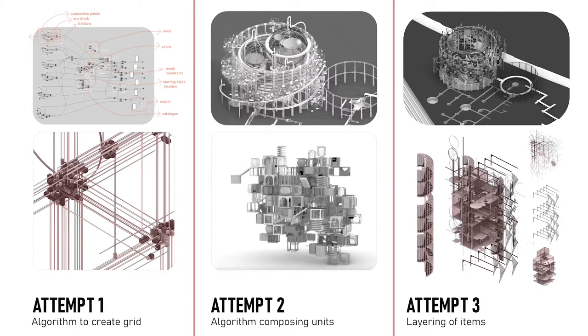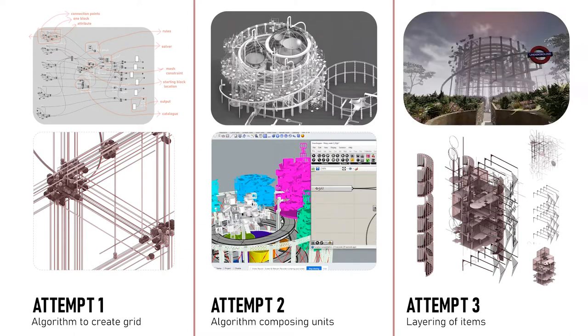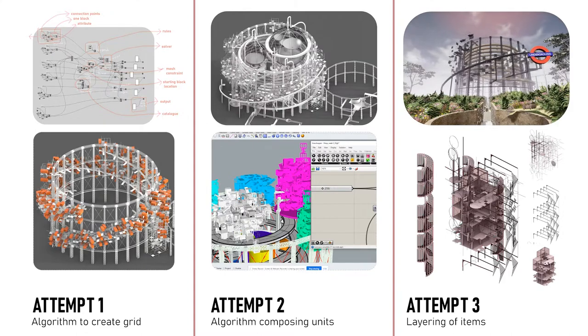Grasshopper serves as an integral part to testing the idea of repetition. Earlier iterations use rules to compose components.